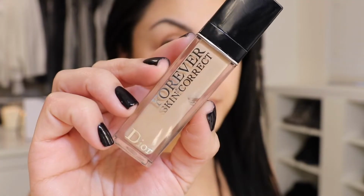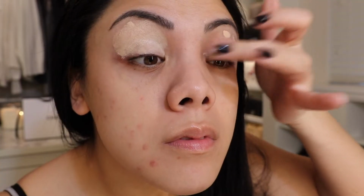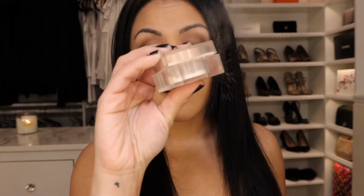I always prime my eyes and I use a concealer. So I have the Dior Forever concealer in 1.5N and I just dot that all over the eye, press it in with my finger and then blend it with a beauty blender. And I set that with the KKW Beauty loose powder, which I also use for baking. I love this stuff.